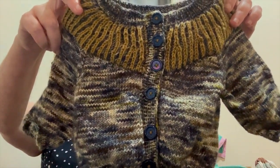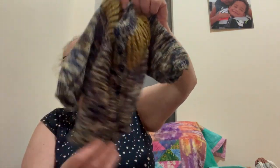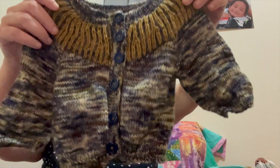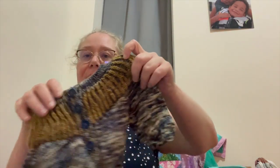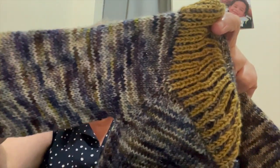It's this really fun little pattern. This is the 3-month size. And what's really fun about it is that this section here with all the stripes is actually brioche. And it's knit in 2 beautiful fingering weight yarns. The first is from Homespun House. It's this main color here. It's called Hogwarts Revisited 2021. And I believe it was the club colorway. It was kind of like the Hogwarts colorway for Homespun House at that time.